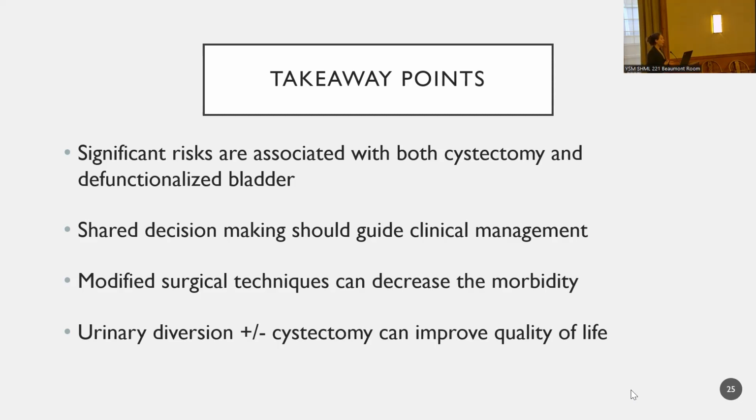Additionally, there are modified surgical techniques that can decrease morbidity, and urinary diversion with or without cystectomy can really improve quality of life for these patients.